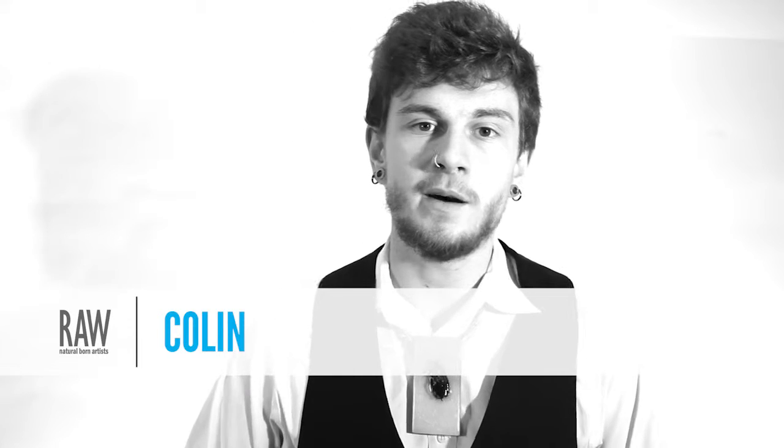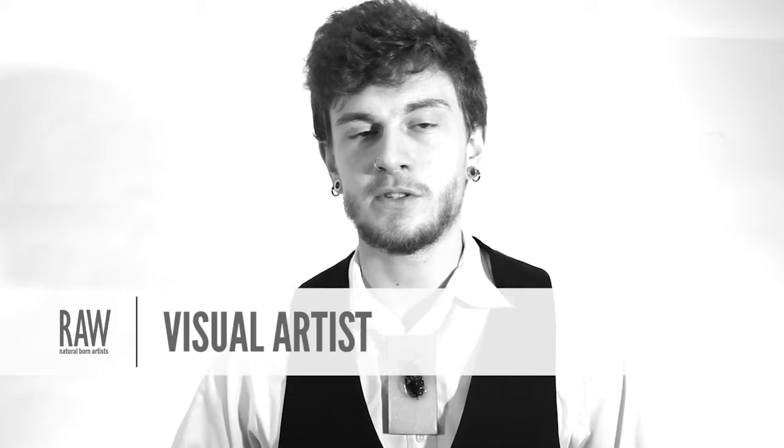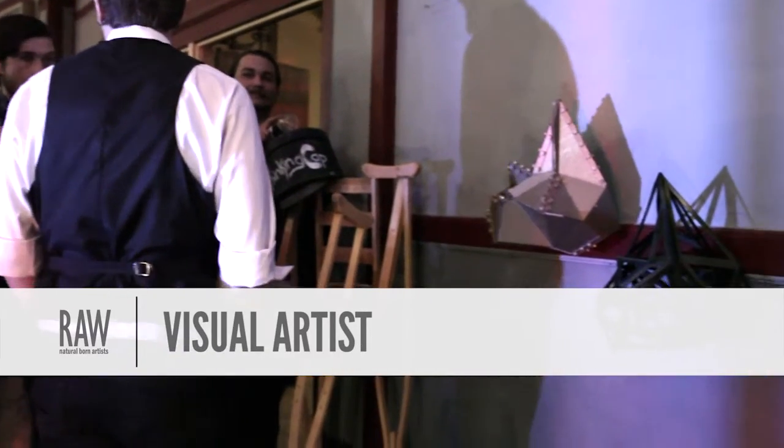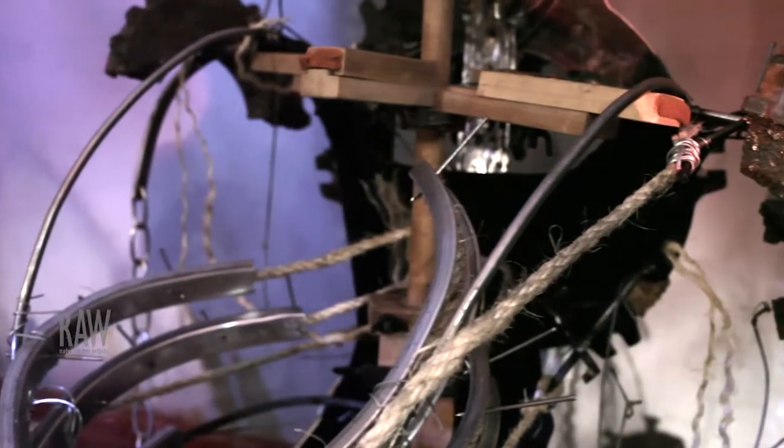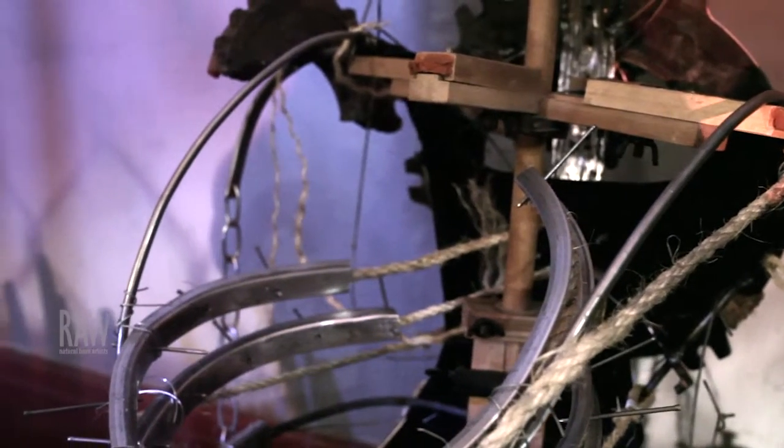My name is Colin. I am a three-dimensional sculptor. I work primarily in wood and found objects and metal. So I have started branching out a little bit from that sort of 3D medium.